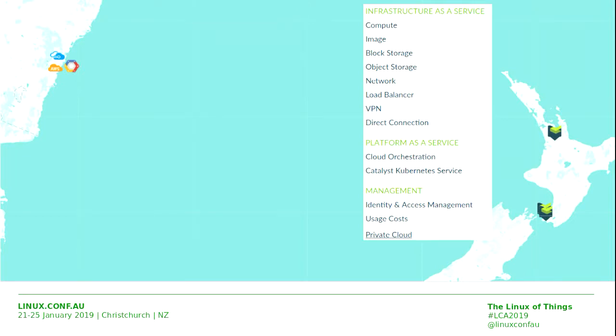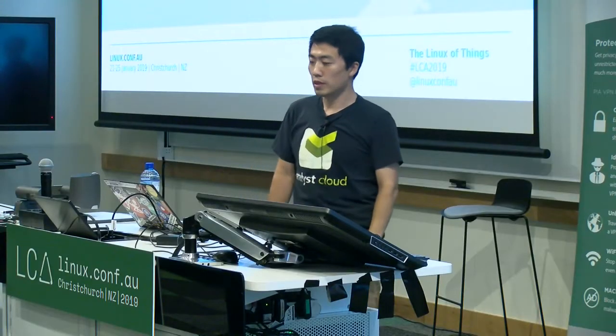K8s Cloud is a public cloud service based in New Zealand. Currently, we are running three regions across New Zealand: one region at Hamilton, one region at Porirua, and one region at Wellington. That's pretty much the service we can provide now. We can provide public cloud service and private cloud service as well.